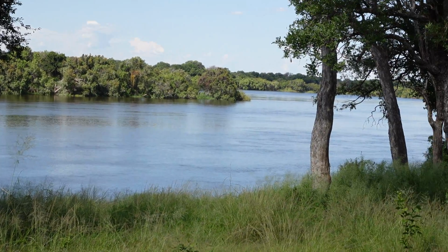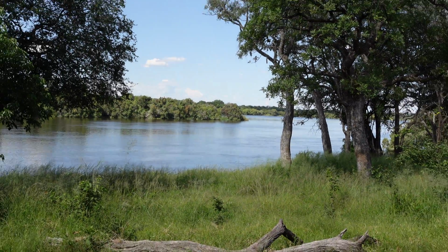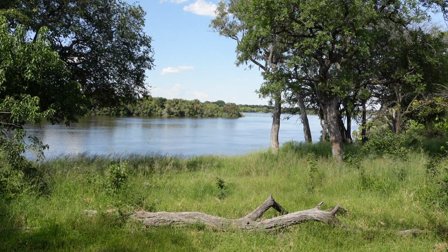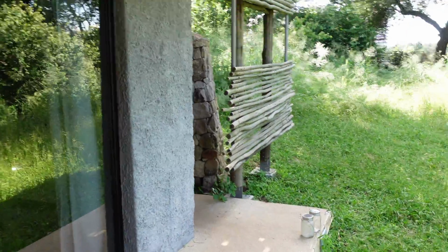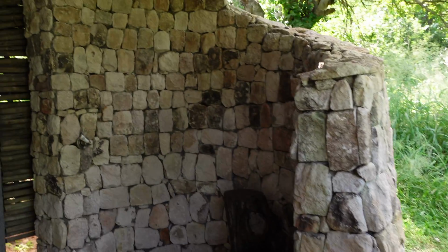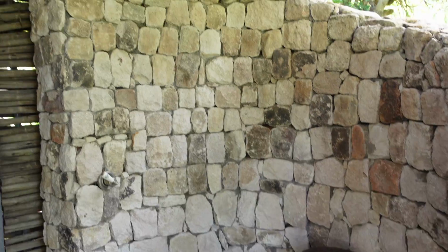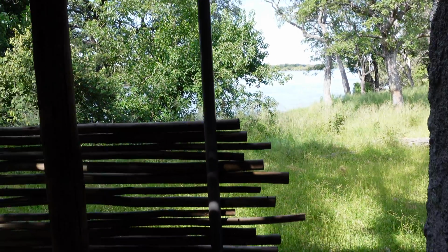And by the way, no one swims in this. Even the locals here from Zimbabwe, they say nobody goes through there. There's too many crocodiles, hippos, snakes. So nobody swims in the Zambezi River. And then I'll take you to the outdoor shower. Look at how amazing. I love outdoor showers. You just feel like, oh my gosh, part of nature, just having your shower, and then you turn around and you're just enjoying the beautiful view.